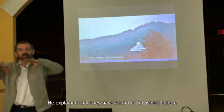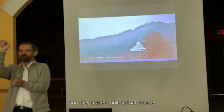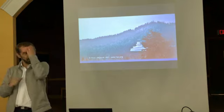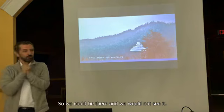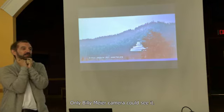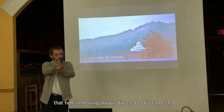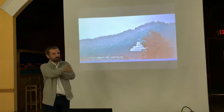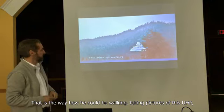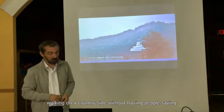He explained that they have some kind of sphere around, and they make a hole in that sphere, and that hole is pointing to the head of his camera, because he is the only one to see it. So we could be there, and nobody would see it. Only Billy Meier's camera can see it. If he walks to another location, that hole is moving, always directing to his camera. So that's the way that he could be walking and taking pictures of that UFO, walking in the countryside without any people saying, oh, what is that?